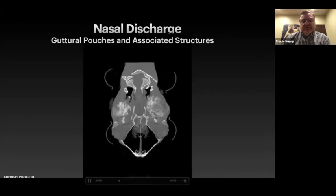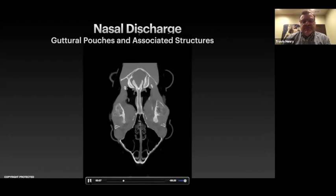And this is the dorsal. I want you to appreciate, this is her hyoid bones here, how they're not uniform. All of this degenerative pathology that's happening with the temporomandibular joint is being very proliferative and pushing into the guttural pouch and actually changing the position of the hyoid.